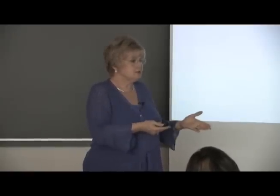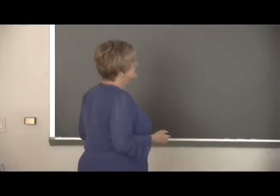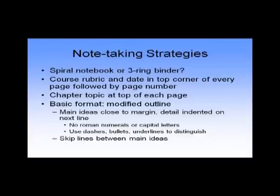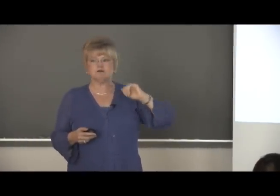So that's the benefit of a spiral notebook, because I didn't have to worry about losing my notes or getting them out of order. If you've got a 3-ring binder, then you've got to be really careful that they don't get out of order and that you keep them all together. But it doesn't matter. Whichever one you do, just make sure you follow these steps. Make sure that your course rubric, if it's 3-ring binder, you need to make sure you have Econ 2311, English 1313. You need the date of the lecture and you need the page number for that date. That helps you keep those pages in order.